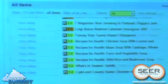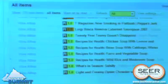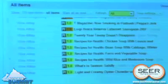Postrank in my Google Reader automatically tells me what's gotten hot, so I know to focus my time there instead of spending so much of my time going through a bunch of sites that are actually lowly rated. Anybody doing this? Anybody using Postrank for Google Reader?